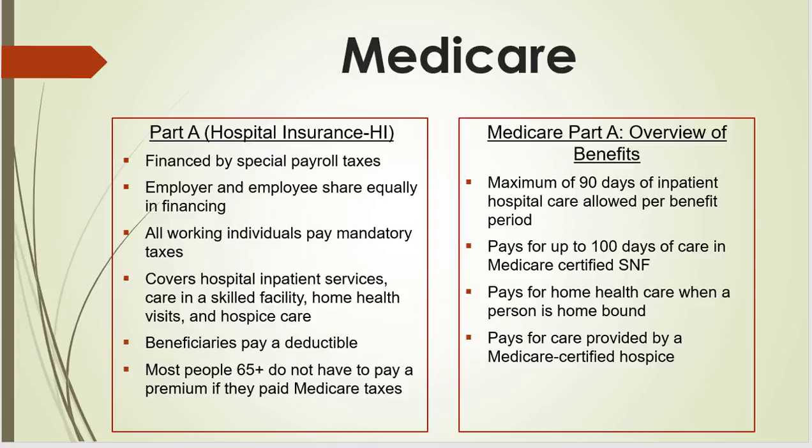So Medicare covers the elderly, disabled, on Social Security, and people with end-stage renal disease. People who have paid Medicare taxes and earned 40 credits are entitled. It's a federal program, with consistent eligibility criteria and benefits across the nation. I'm going to begin by speaking about Part A, which is the hospital insurance.